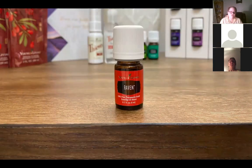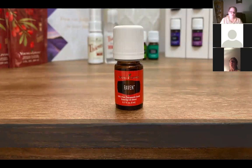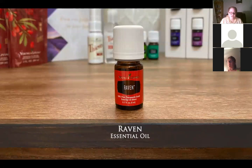Raven. So this is a great oil. This is the one I was saying. A good test is if you're stuffed up and you want to try the pores of your feet thing, to put this one on. It is amazing. It's a cleansing blend of Ravensara, peppermint, and Eucalyptus radiata.